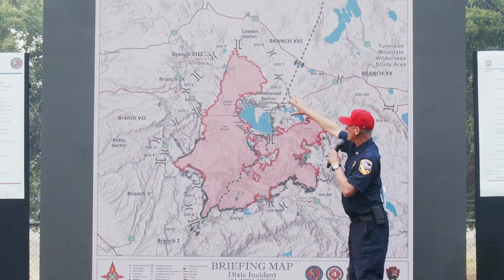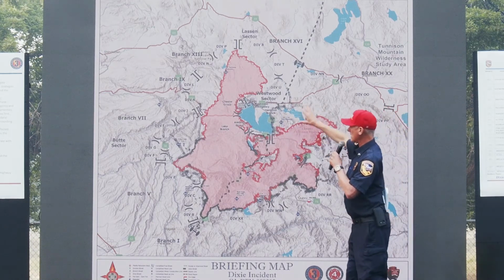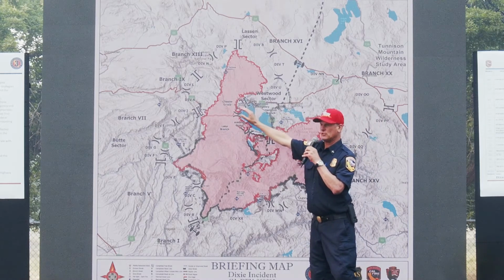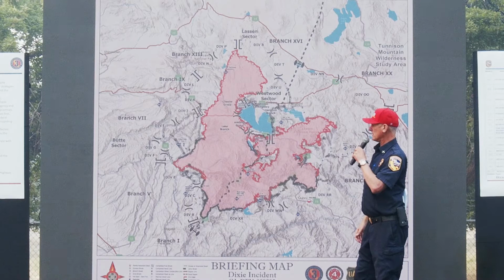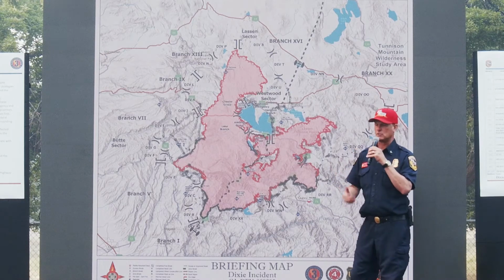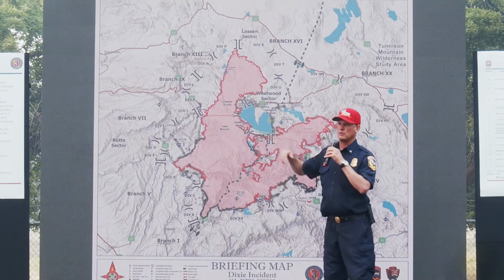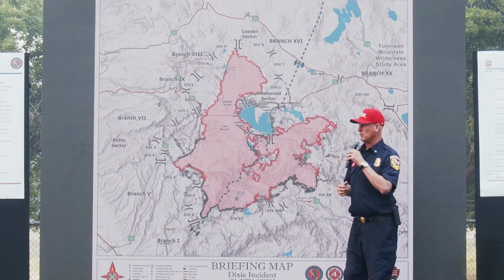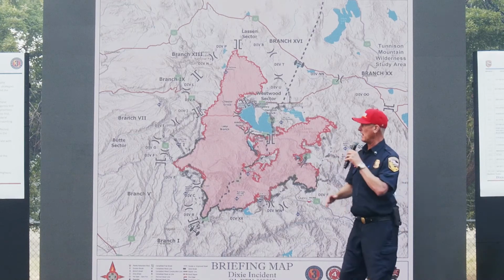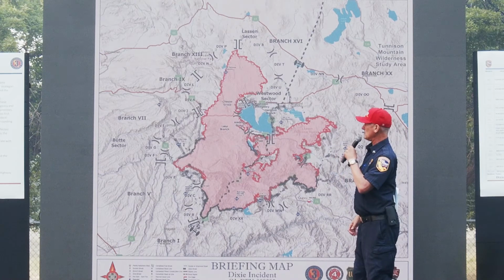As we move down into the Westwood sector, we start moving into a variety of communities already affected. The communities of Chester and Greenville, where we saw the fire took a number of homes, in fact most of the community there. Whatever homes are left there, we are doing aggressive mop-up and patrol so that there's no further loss, no further flare-ups of fire. So we have a lot of resources in there to protect those structures that have been saved.